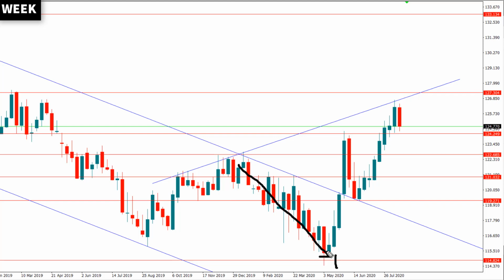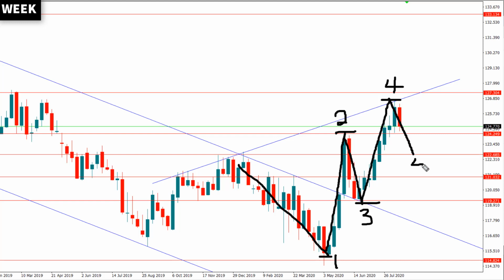So the key idea right here is we had a bearish wave right here, which we can tag as wave 1, and right here we had a bullish wave, which we can tag as wave 2, and right here we had a bearish wave, which we can tag as wave 3, and then here comes a bullish wave, which we can tag as wave 4. So don't be surprised if the bears try to pull price downward in order to carve wave 5. So next week I'm going to patiently pay close attention to this currency pair.